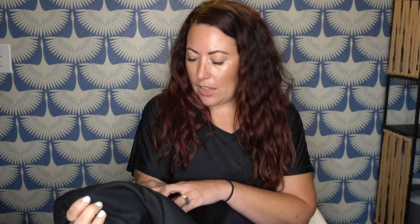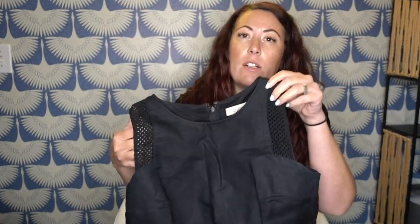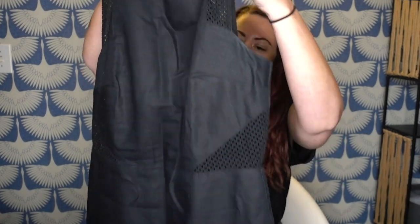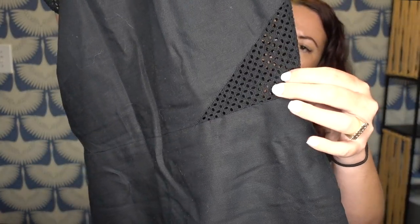Okay, this is a Loft, and I did get a lot of career wear with the intention of sending it to ThredUp. Career wear does really well on ThredUp. This is just an Ann Taylor Loft dress, but it is linen, and it has some really great details. You see those cutouts, lace on the side, absolutely gorgeous little shift dress. So I grabbed that, and my payout for things like that on ThredUp can vary. It's usually right around $20.